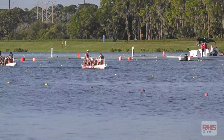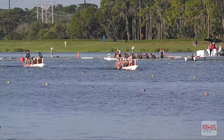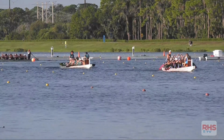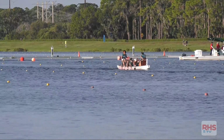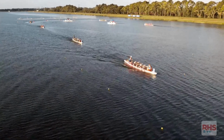We get through the turn. The second 500 is a hard 500, but we settle into a working rhythm. After the second turn, you're now 1,000 meters in. You're in a good rhythm. After the second turn, you're going down for another 500, good rhythm, good hard pace.